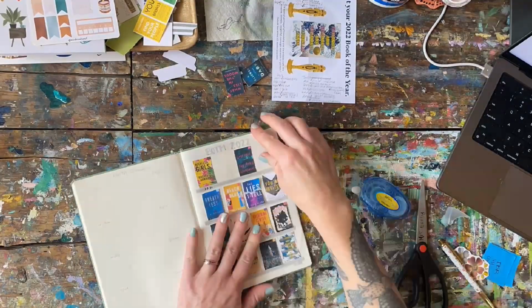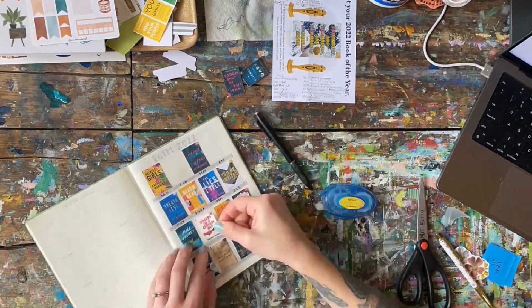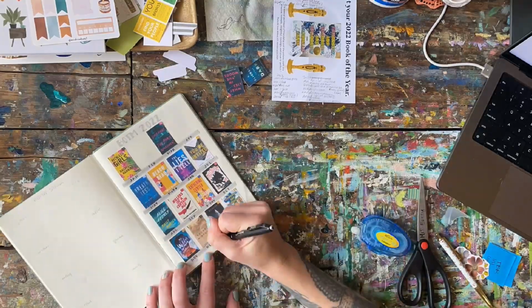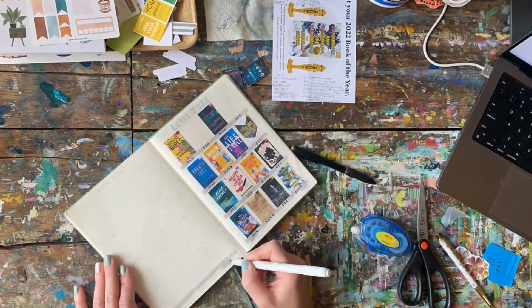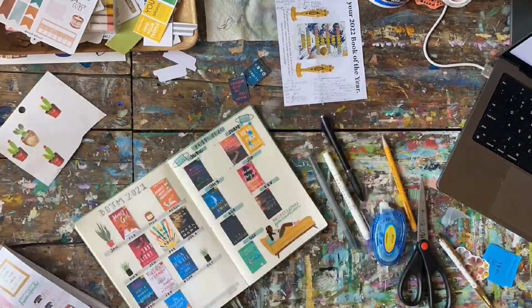So that's my 2022 one right there. It's the year that I got the most books from book of the month. And out of 14, I've only read 7. Eee, gotta get reading.